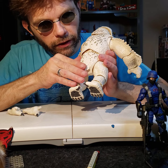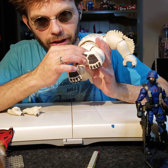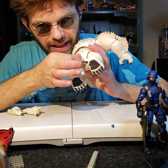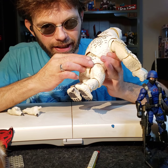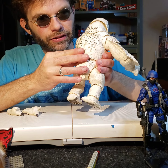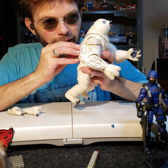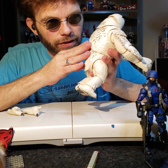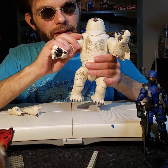Let's come around here to the back, and we've got feathers that come all the way up his back. And I love the little owlbear tail that has feathers on it. It's a little owlbear tail, and it's got little feathers. It's just fun. Okay, this is a fun action figure. The sculpt work is immaculate. The molding on this guy is superb. It's feathers all the way around, and every one of them feels like it's just slightly different than the other one. It feels nice in the hand.